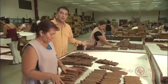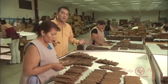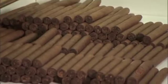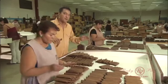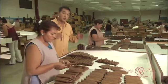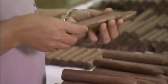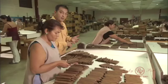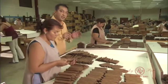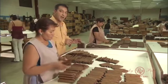Welcome to our packaging department. This is a final stage where the cigars will be packed for your enjoyment. Every cigar that comes into the packaging department has to be perfect and flawless in construction, or it will not be received here. So what they're doing here, they're going to check the cigars to make sure the head is perfect, the cap's perfect, they're flawless, clean, and they fit within the narrow color standards that I've set. Those cigars that fit those standards will be allowed to be packed.